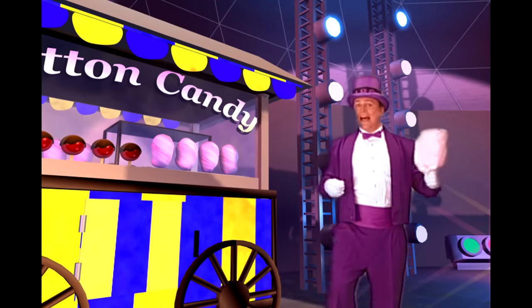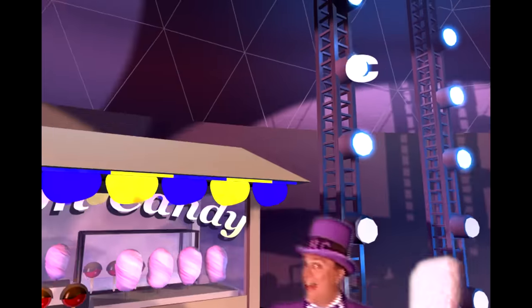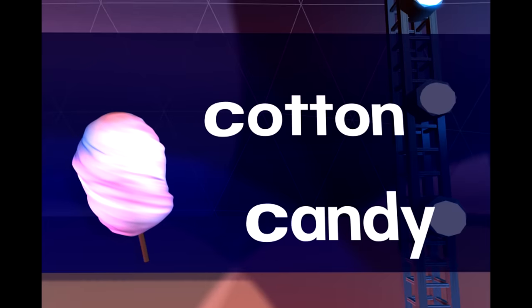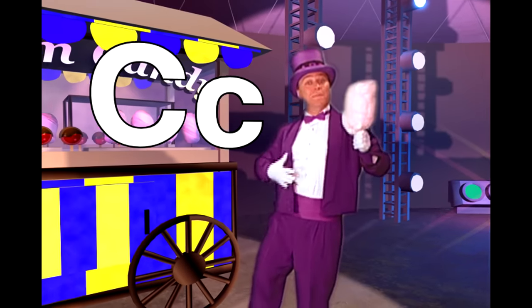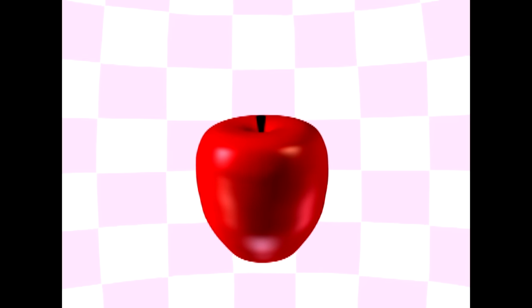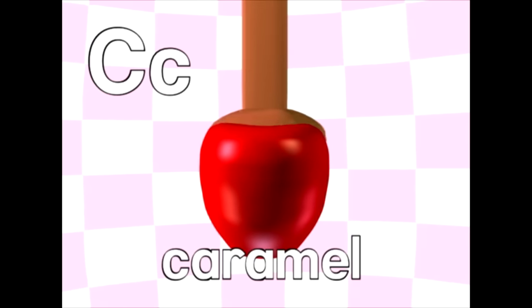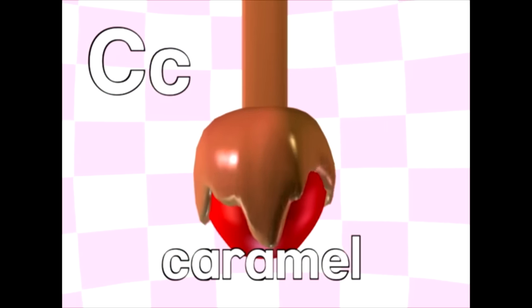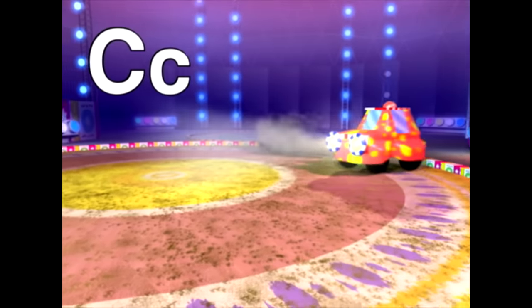What else besides circus starts with the letter C? Cotton candy, a puffy treat. Cotton candy, I like to eat. Cotton candy, as sweet as can be. Both cotton and candy start with C. And maybe that apple that starts with A would be good coated in caramel today. Caramel starts with C.